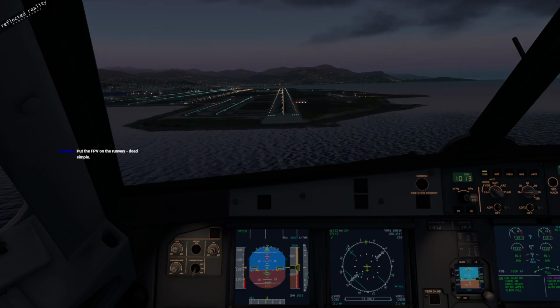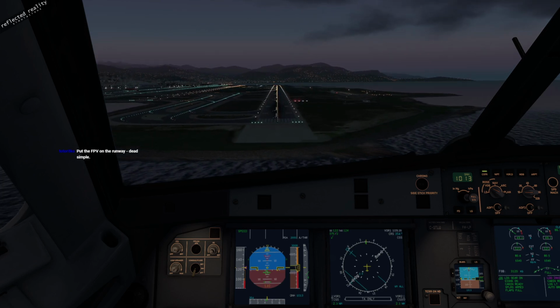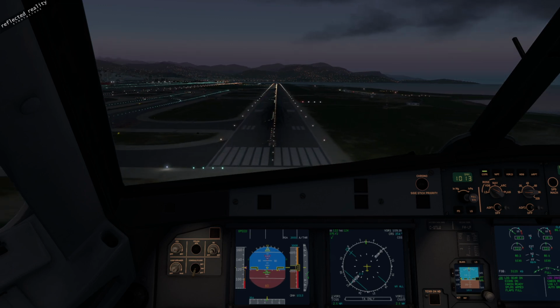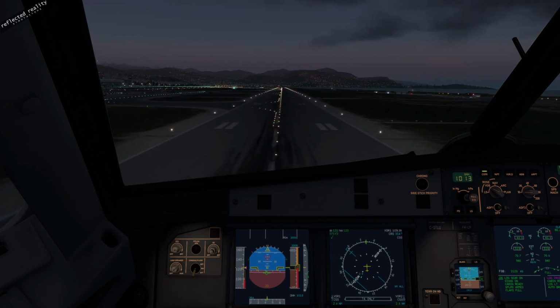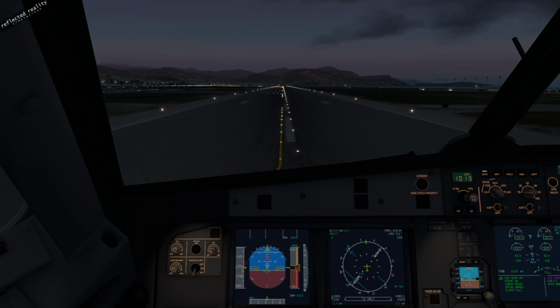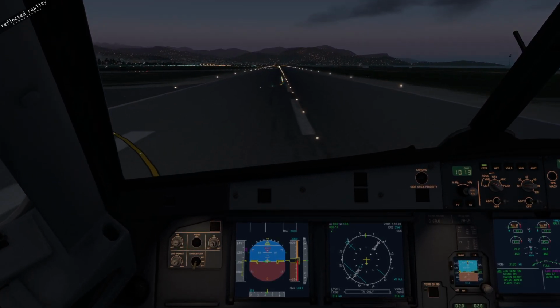200. 100. So watch the radar altimeter and listen to the calls. 50. 40. 30. 20. Retard. 10. 5. Spoilers, reverse green, decel.